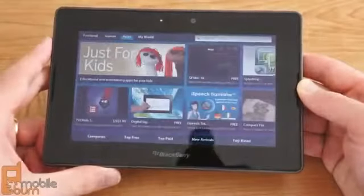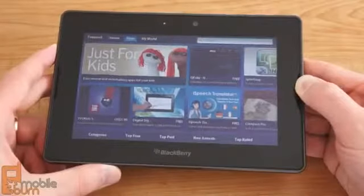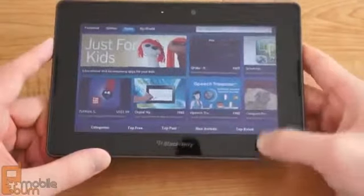Unfortunately, the Android applications are not identified within the App World itself. So in order to find an app that you're looking for, you really have to search for it by name. There's no way to really tell which applications are from Android or which are native BlackBerry applications.